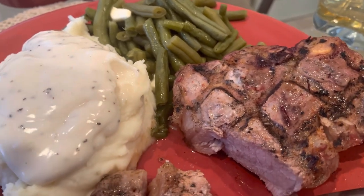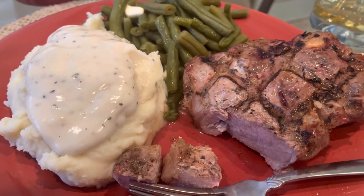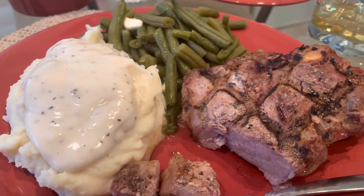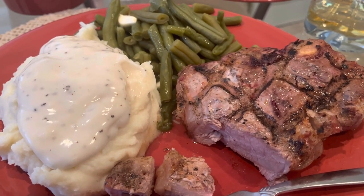Oh, that's incredible. Wow. So juicy, so tender. Incredible flavor. Oh yeah, this is gonna be a holiday staple.